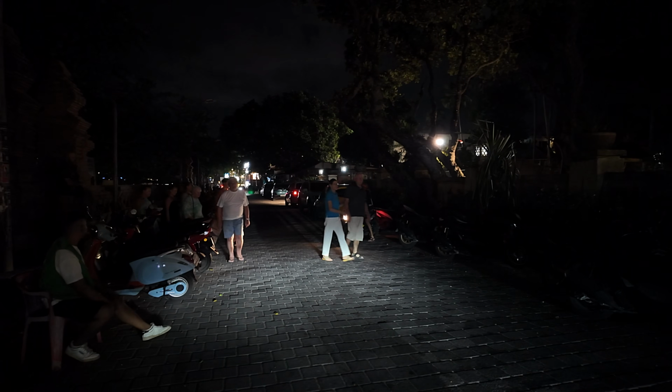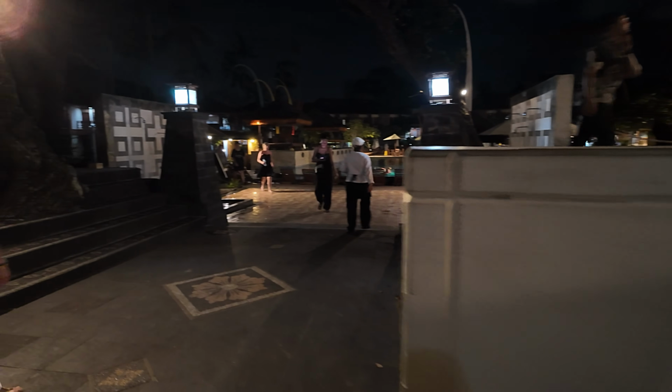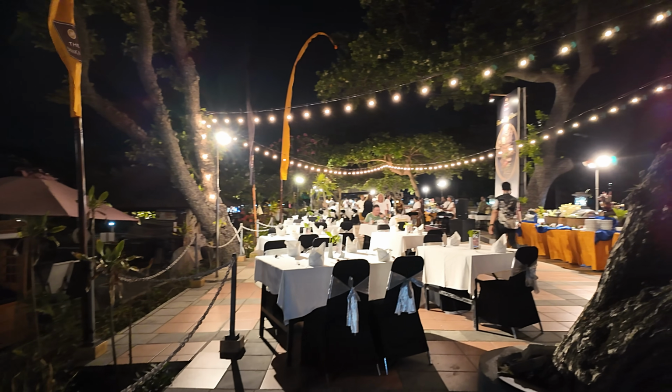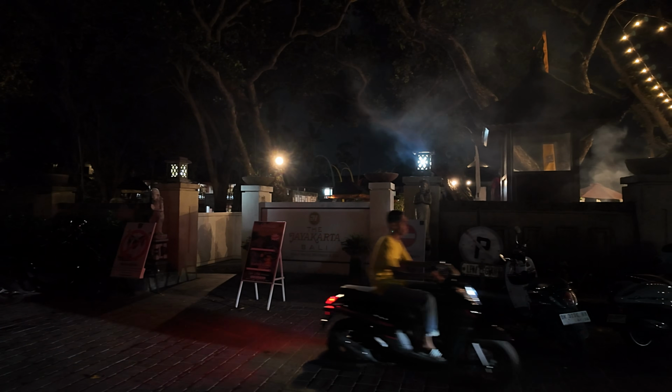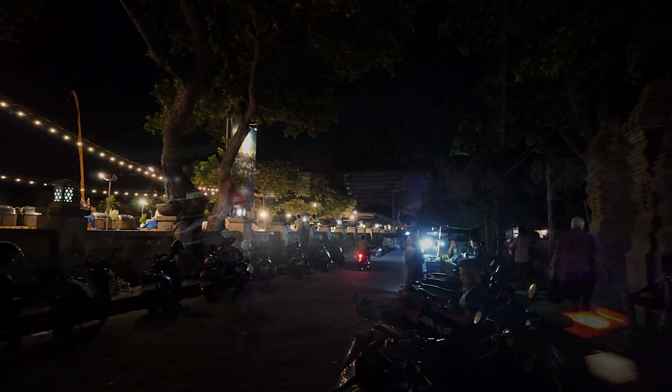Okay, so after walking a straight line down from the Anantara, now we've arrived at the Jakarta Bali. Let's see if we can go inside and have a look around here. So this is the resort facility. I've already featured this as a restaurant with a big buffet type eating area here. Swimming pool over in the middle there. So the Jakarta's quite a very big hotel resort facility stretched all the way along. I'm just going to walk again now.